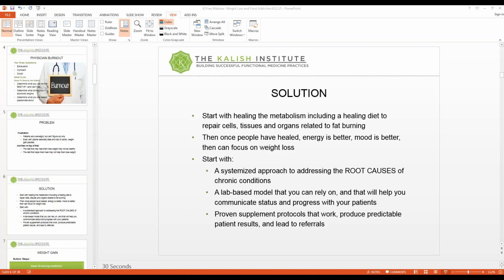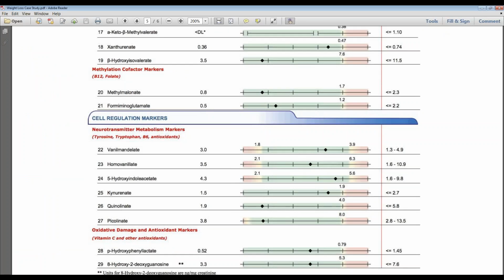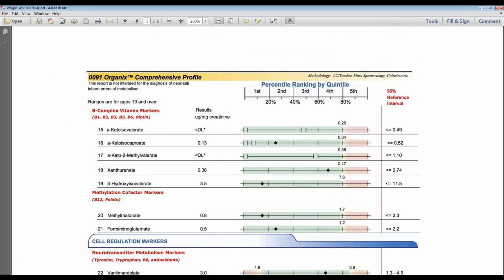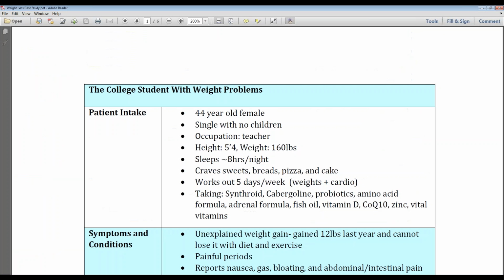Now let's take a look at a case study and do a little program design stuff here, which is the fun part. All right. So I'm going to show you a case, and then let's solve it. And so in the training program, which you're all going to sign up for at the end of the call, this is what we do every week. Doctors submit their cases, we look at the labs, and then we figure out how to solve the problems.